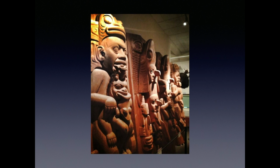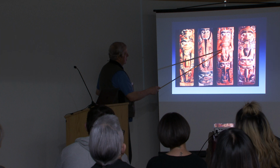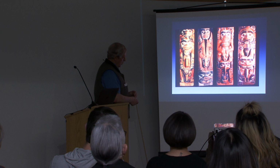So still going by not only native attributions, but also stylistic traits in order to get a feel for this man's style and be able to interpret other things. So then these are the four house posts that are in Klukwan. And you can see a lot of things, both the style of carving and composition. The composition of that is almost like what we're looking for, but it's three woodworms wrapping around the head instead of another figure coming out of the chest, and that comes from the woodworm story.